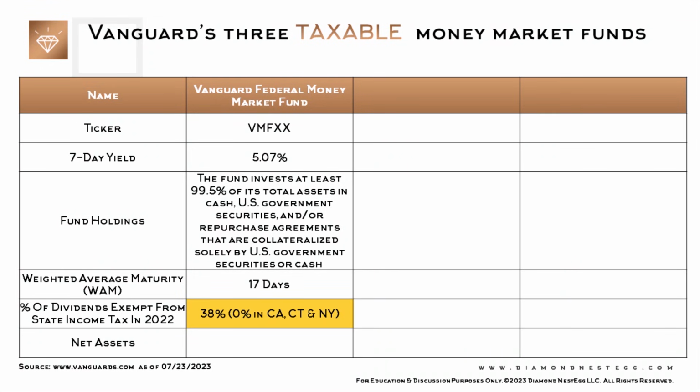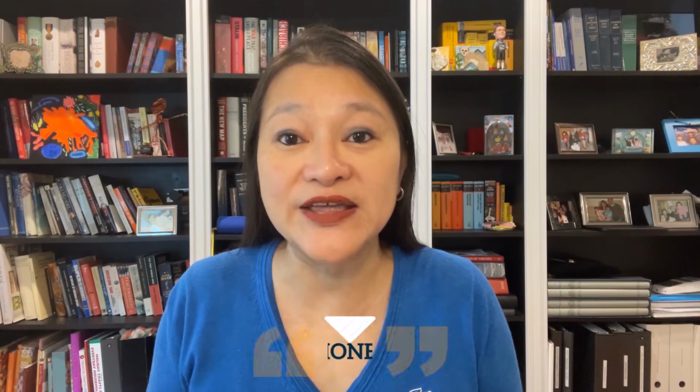So, as I mentioned earlier, the income earned from Vanguard's 3 taxable money market funds, including VMFXX, is in principle fully taxable at the federal level. A certain percentage, though, may be exempt from state income tax. Here's the percentage of dividends exempt from state income tax in 2022 for VMFXX. Unfortunately for California, Connecticut, and New York, that percentage is 0 due to their more restrictive taxation rules in this instance. So, that was the settlement fund, VMFXX, Vanguard's core money market position for the uninvested cash that you have with them.